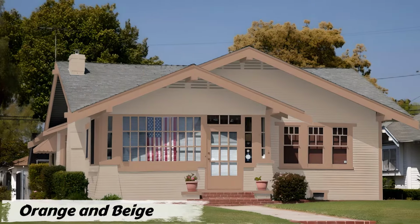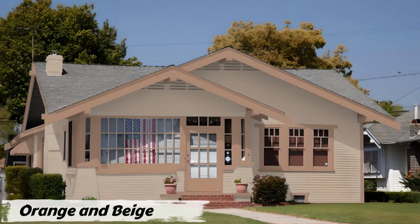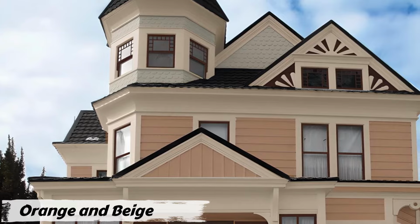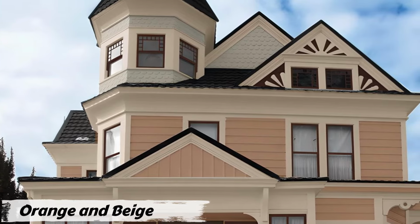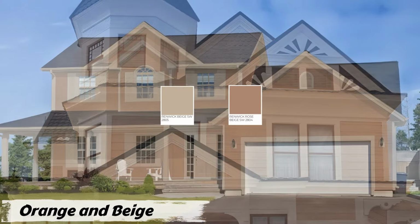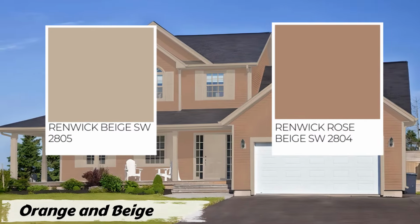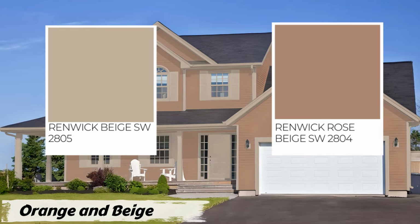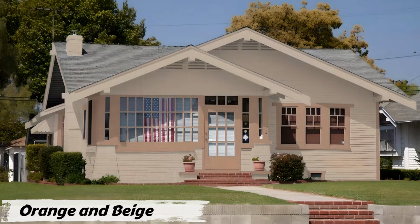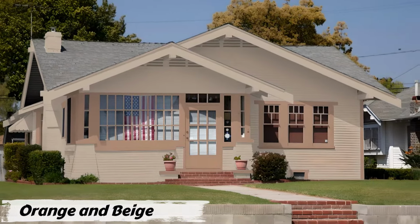Number 7. Orange and beige exterior combination. For a warm and inviting look, combine the energy of orange with the softness of beige. Orange adds a pop of color and vitality, while beige provides a subtle and soothing backdrop. Renwick Rose Beige, SW2804, and Renwick Beige, SW2805, complement each other beautifully, creating a welcoming and homely exterior.